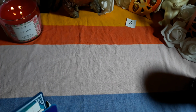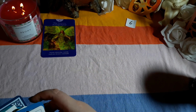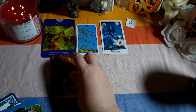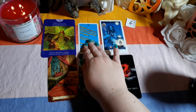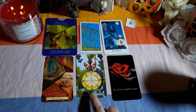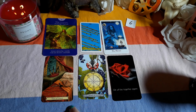All right, people who chose reading number 6, let's ask, do they miss you? We have the Lover's card, the 8 of Wands, the Hermit, the 3 of Swords, Wheel of Fortune, and we will be together again. So yeah, they miss you. They still want to be with you. They still feel that your fortune, your destiny has not been fulfilled here.